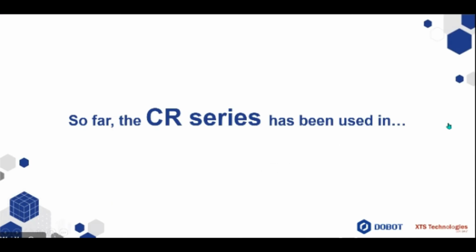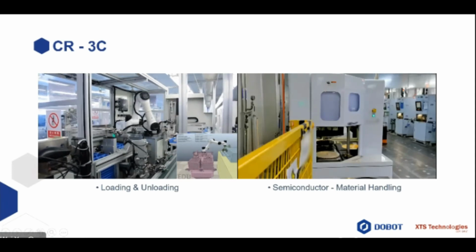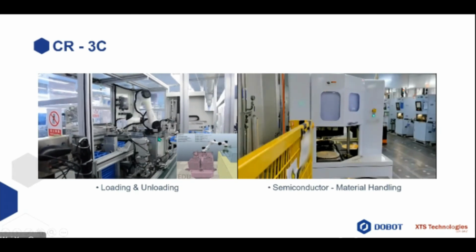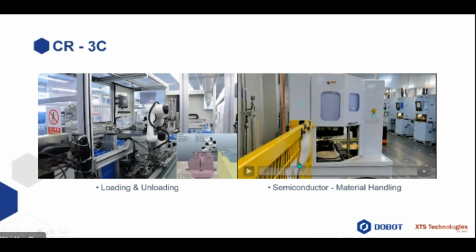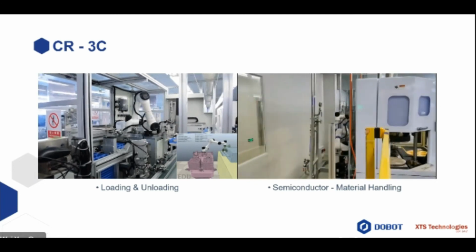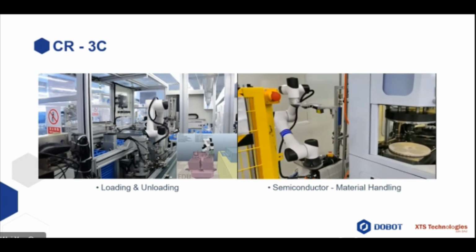So these are some applications of the CR series that have been used in the industry. On the left hand side is loading and unloading for speaker manufacturing. As you can see, you can mount the robot on a desk and pick things from below the desk and put them over here. Then you can also use it on a linear rail for more mobility. This is also a material handling application.